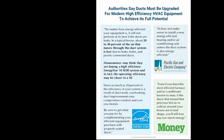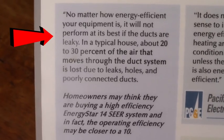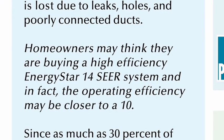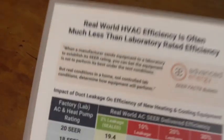I start by pointing to the left-hand column here, and I just read them the first paragraphs, with my finger moving under the words. Here's what Energy Star says. No matter how energy efficient your equipment is, it will not perform at its best if the ducts are leaky. In a typical house, about 20 to 30% of the air that moves through the duct system is lost due to leaks, holes, and poorly connected ducts. Homeowners may think they're buying a high-efficiency Energy Star 14 SEER system, and in fact, the operating efficiency may be closer to a 10.